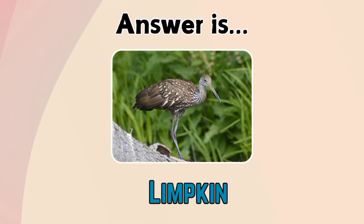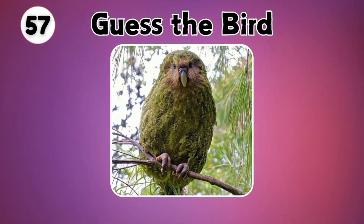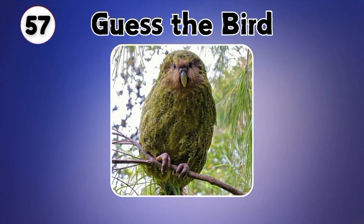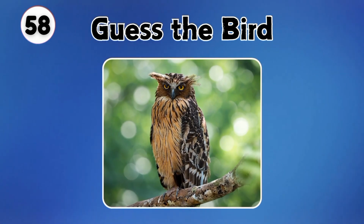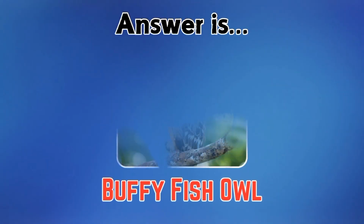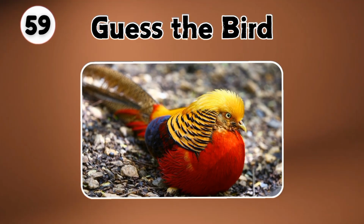Amazing! It's a limkim. Move on. Fantastic! It's a kakapo. Guess the bird? Wonderful! It's a buffy fish owl. Next.